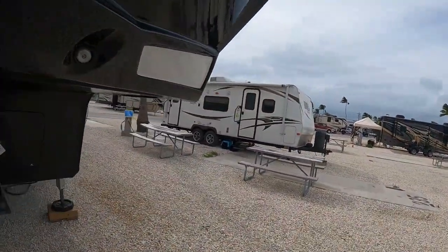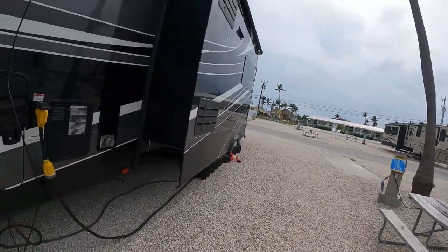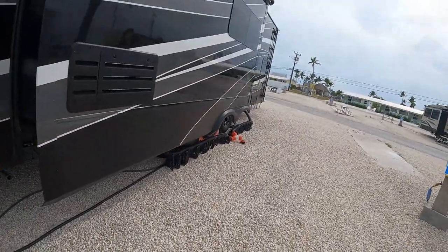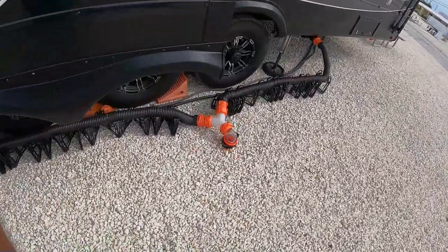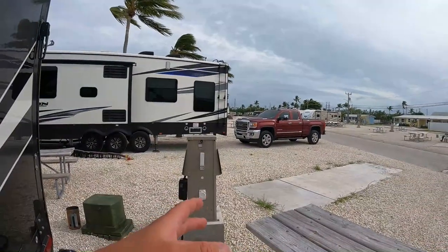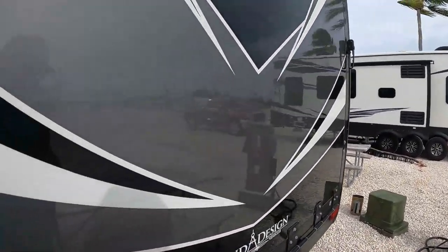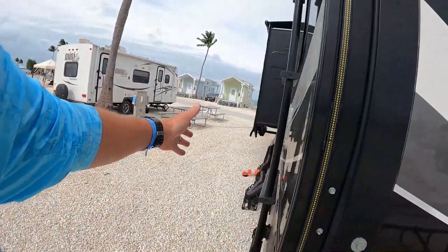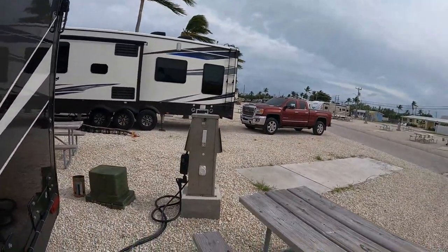And it is a 50 amp, 30 amp, and 20 amp pedestal here. You'll see it. But you've got plenty of room right in your sewer. There's your connections, your standard sewer connection block. But the pedestal is nowhere near your hookup side. So the pedestal is to the rear of your unit.